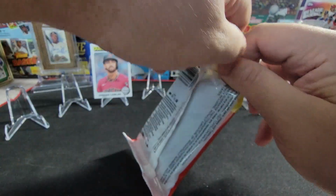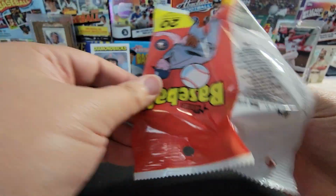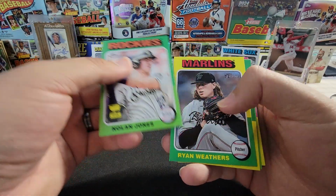Heritage, even though it's a tough rip, has definitely been a fun rip for me. I enjoy the old design. And just the way the cards feel in your hands, I like it.